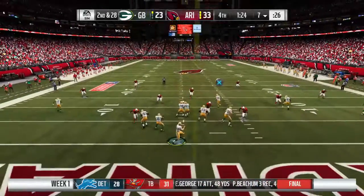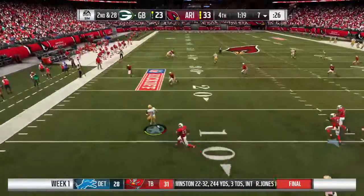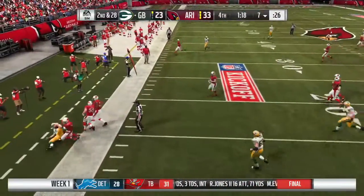It feels like the witching hour out here, doesn't it? Okay, stupid question. What's the witching hour? Yeah, the witching hour. That's when everything goes haywire late at night.